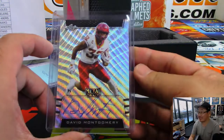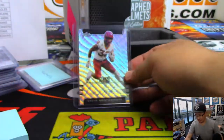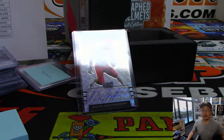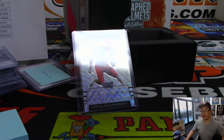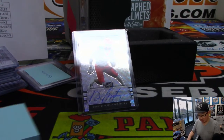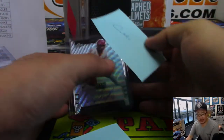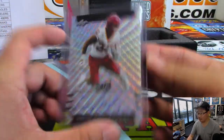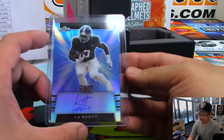Next up is David Montgomery, a running back for the Bears. That's going to go to John Hickey. Nice wave autograph.